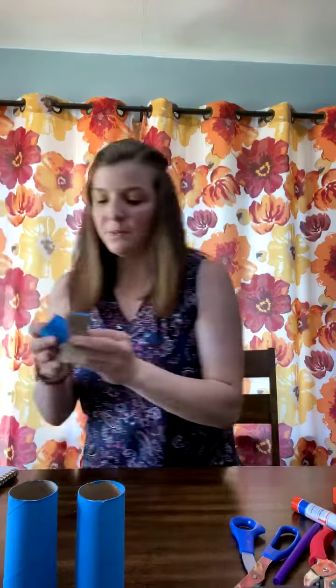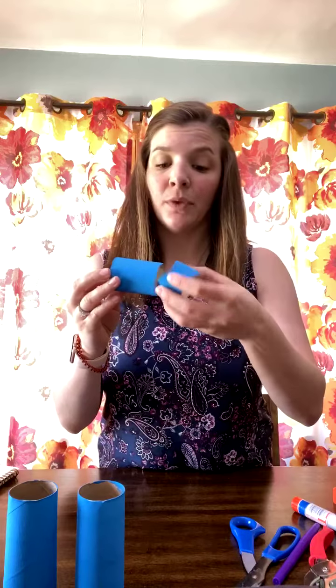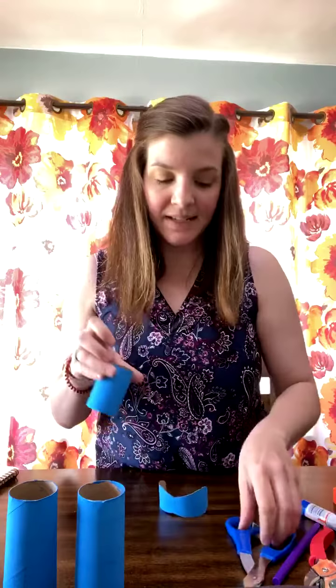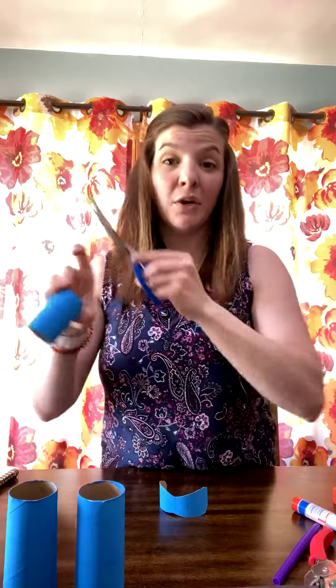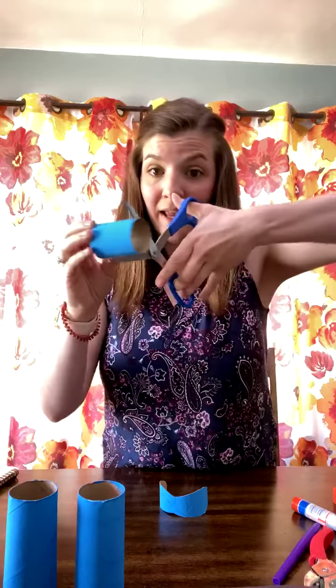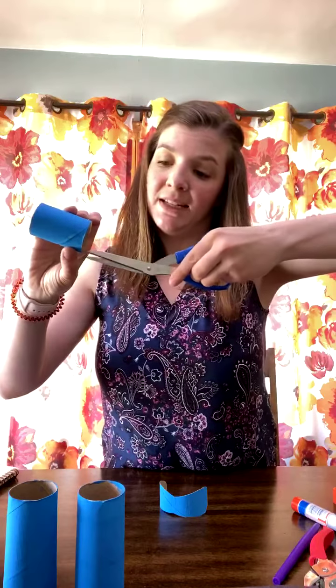So I went ahead and I cut already my next part of this project. So you're gonna take 1 toilet paper roll and cut it in half. What I did, because I know my ears are going to be separate like this, is I cut down the middle first, halfway, and then I cut around. It makes it a lot easier than trying to cut like this. Do you understand? So cut into the middle and then cut around. That's totally good for the ear section.